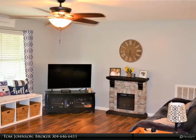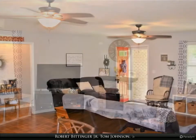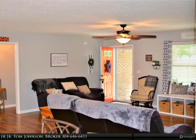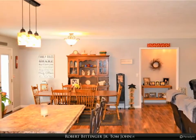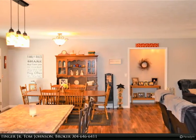Very spacious open living room. Awesome kitchen with lots of cabinetry and counter space plus center island will certainly please the cook and baker.